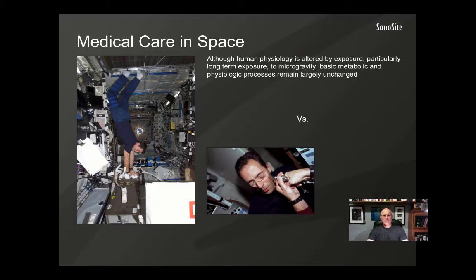Medical care in space, a lot of folks might think it's really different. In some ways it is. If you had to do CPR for whatever reason, Dan Burbank demonstrates in the ISS Expedition 4 that doing a handstand and pushing off the relative ceiling with your feet allows you to do compressions quite well. So it's kind of a novel way of doing something.